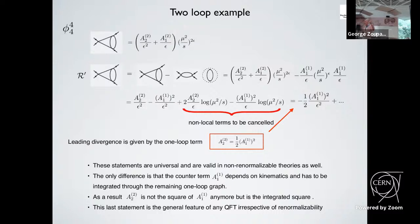So the higher order terms are always related to the lower order terms because of this locality. So this is the locality of a field theory, which is essential. In fact, all the renormalization group is a consequence of the locality. Even if you don't have multiplicative renormalization, in case of non-renormalizable models, renormalization is not multiplicative, but this relation still holds, locality still holds, and the relation between coefficients is still there.